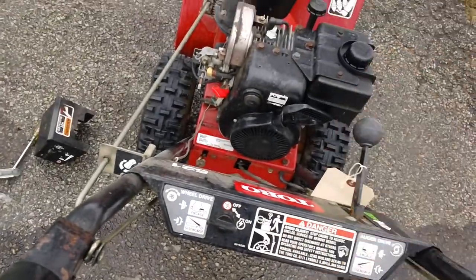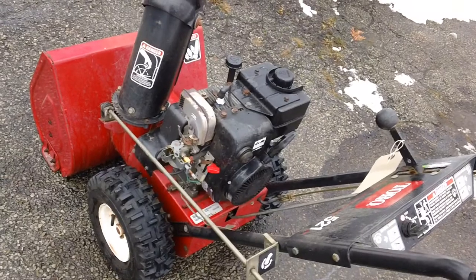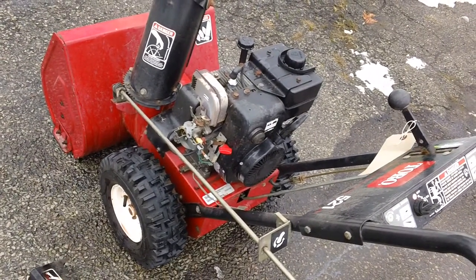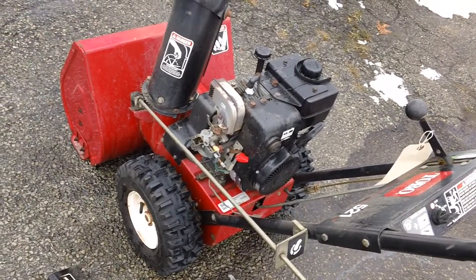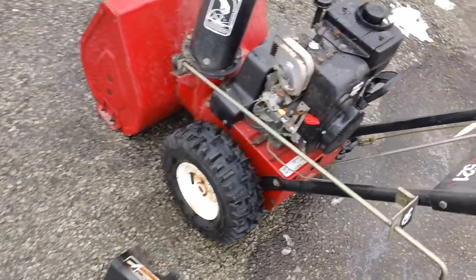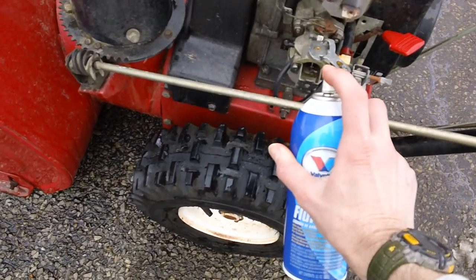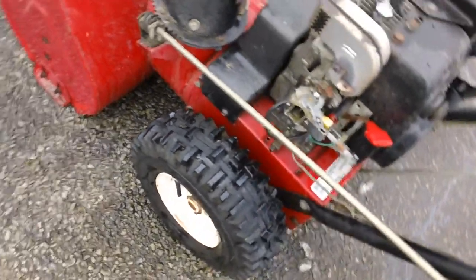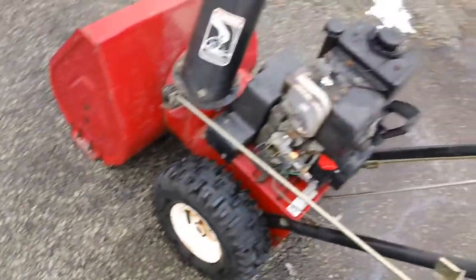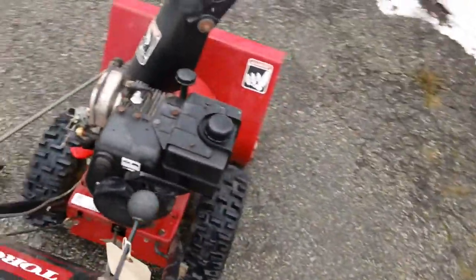So this one, like I said before, is going to need the carb either cleaned out multiple times, or the carb might need to be totally replaced. So we'll go ahead and fire it up here for you and see how this thing runs with the carb problem. Let me get some ether here and show you how this thing runs with a known carb problem. The carb's totally gummed up inside. So go ahead and put it on choke, and we'll fire it up here for you.